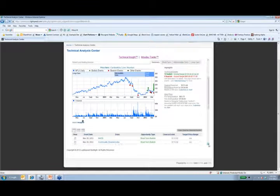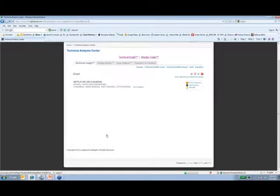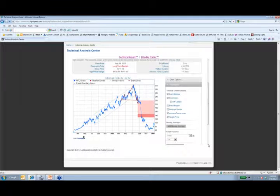So if we scroll down, we'll look at the earliest event that Recognia knew about, which was a head and shoulders top on Netflix occurring in August of 2011. So there's that particular pattern. And that was indicative that we were about to move into a downtrend. And in fact, we blew right through the bearish target price of $140 and went much, much lower in late 2011.